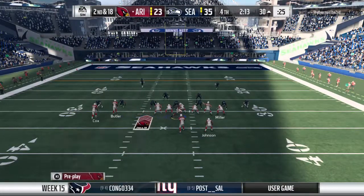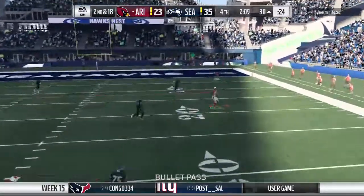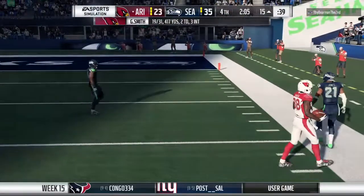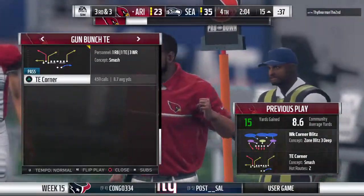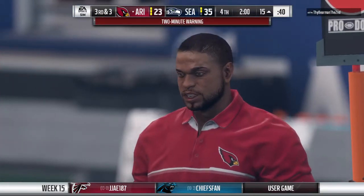They'll send a receiver here in motion right. To throw on second down is Smith. Connects with Sanu right side. And on this one, he'll get to the 15, right at the 15-yard line. It'll be a pickup of 15 as that'll lead to third down.